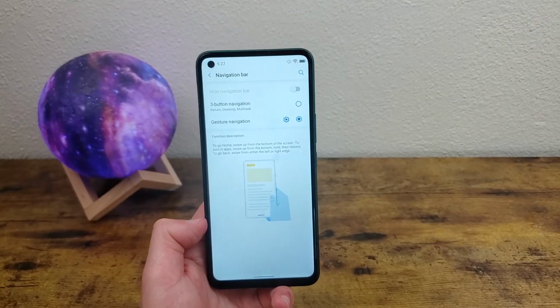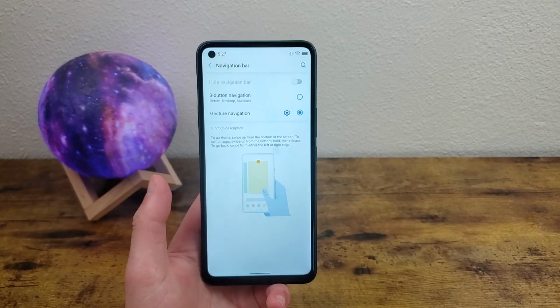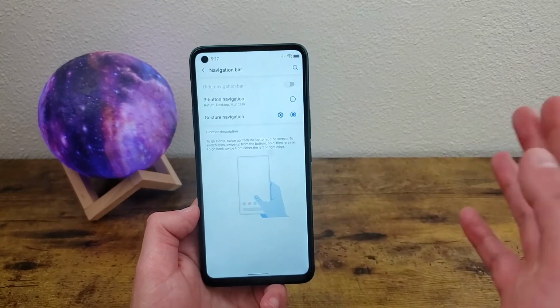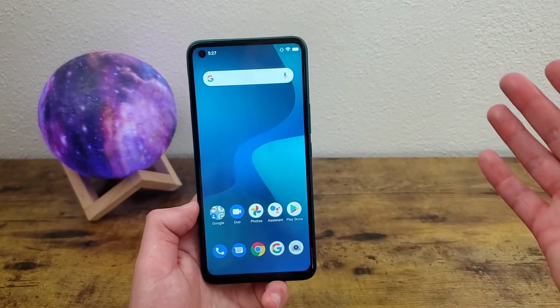So there are some controls you're going to want to know about. The first one being to go home. To do that, all you need to do is swipe up. To go to your recent apps, drag your finger up from the bottom. And to go back, swipe your finger from one side to the other. And it doesn't matter if it's right to left or left to right, it does the same thing.